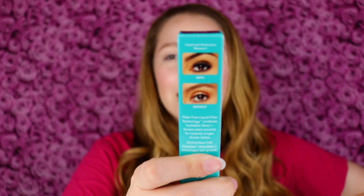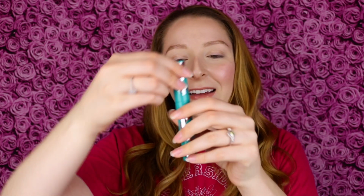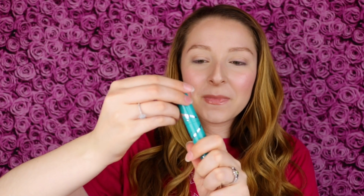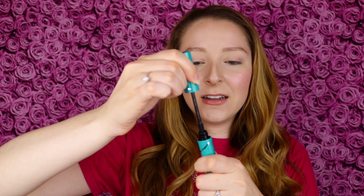Okay, and it has a picture of with and without on the back of this. And I'm just like, are you kidding me? That looks crazy. But I really hope it works. Also, this is a heavy mascara for some reason. And I have this in the shade Bryn Rich Black. Okay, why is this so heavy? Look at this packaging though, it's so cute, and this is pretty big. I feel like the weight is coming from the lid, the cap of this, the wand.